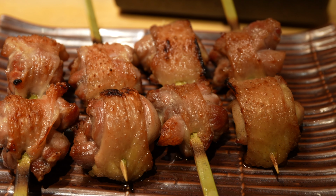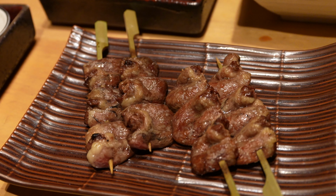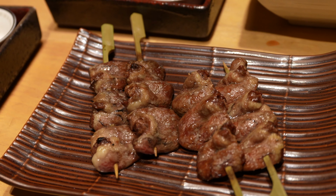Then came a green salad. Then came a variety of chicken skewers such as heart, breast, and meatballs. All were very large pieces of chicken, which meant they were extra juicy and flavorful. Another one of my favorite skewers, ginkgo nuts, came out. Finally, I had their fried chicken, which was so succulent and delicious.